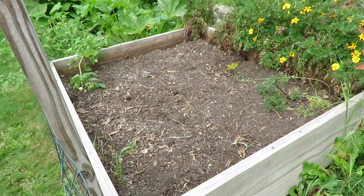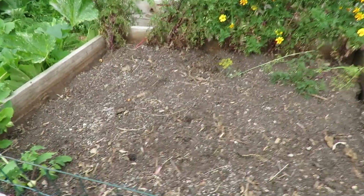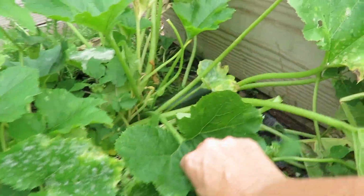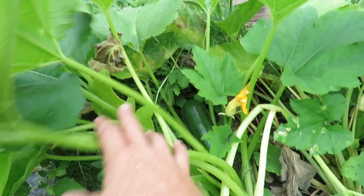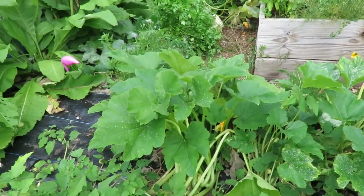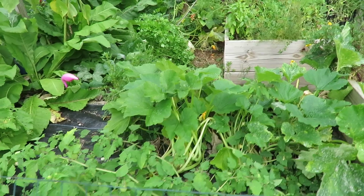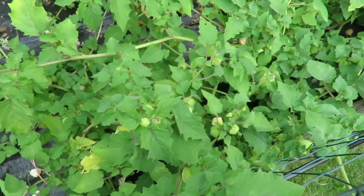I have pulled out my beans and my peas from here. I have no idea what I'm going to put in there. Uh-oh, I see a zucchini. See? There's one back in here. Big one. One there. I don't know if you could see that. See, they come on one a plant at a time, which is fine, because then I'm not leaving them on my neighbor's doorsteps, you know. Ground cherries, still going strong.